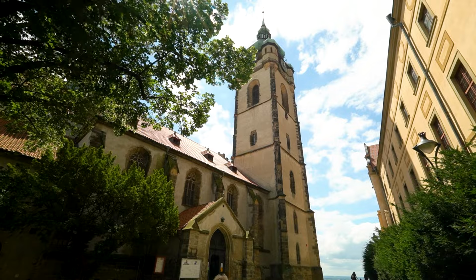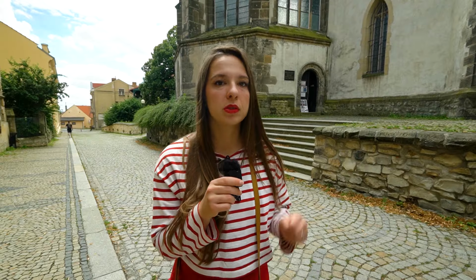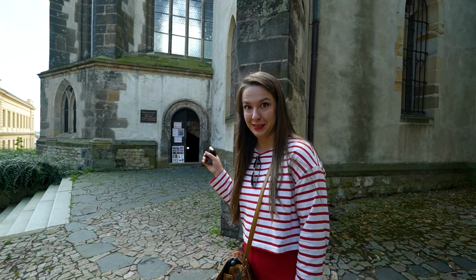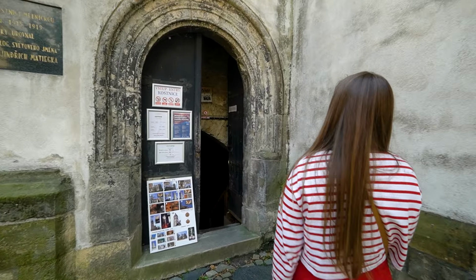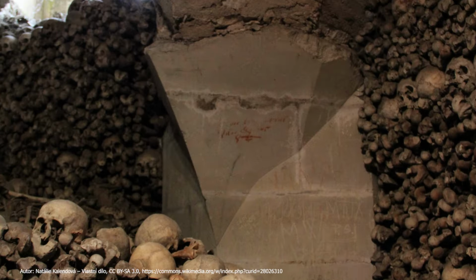One thing you shouldn't miss during your visit to Mělník is the Bone Chapel. That's right, they have their own one. Maybe you've heard about the Bone Chapel in Kutná Hora, but let me tell you, it is child's play in comparison to this one. The experience is pretty immersive. You're going down to a little cellar where you will be surrounded by the remains of 10 to 15,000 people.